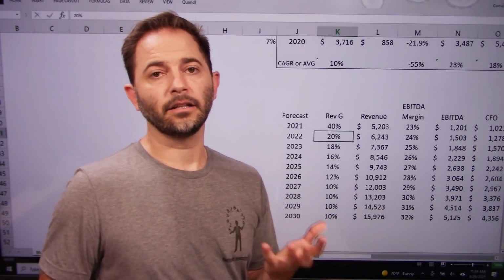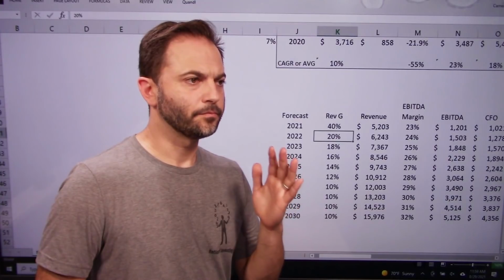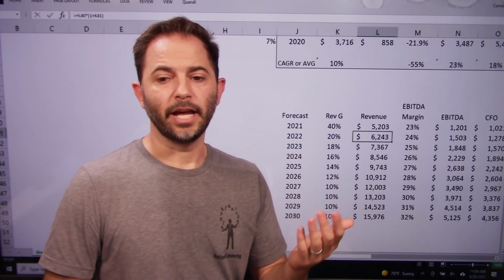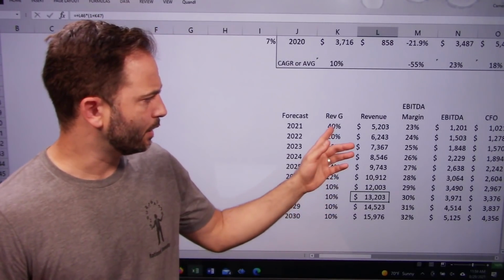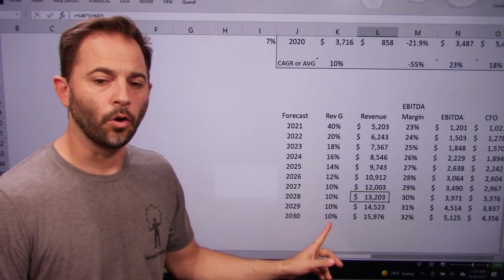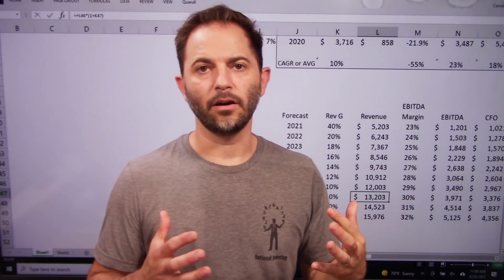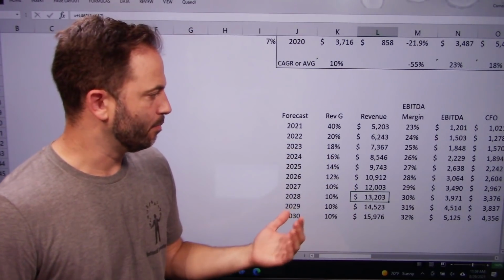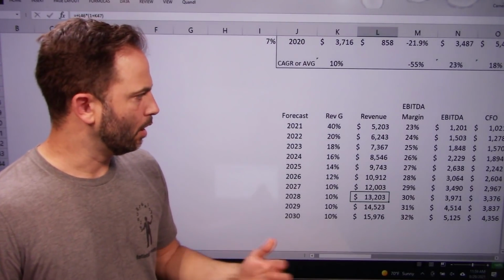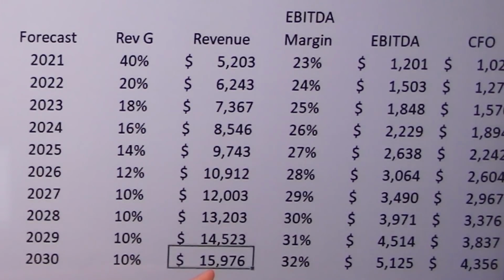And when I look at what the analysts are assuming for Twitter out 10 years or so, these are roughly in line with what I think the market is looking at. So it's got a 40% and I bring it down over time as they scale, as they run out of runway essentially because they get bigger and bigger. It becomes harder to grow. So they go from $5 billion to 15, $16 billion of top line revenue.